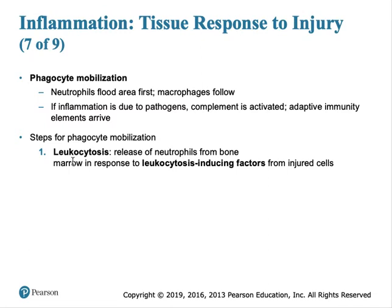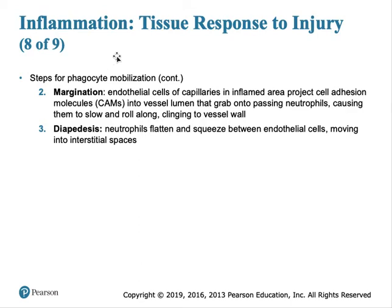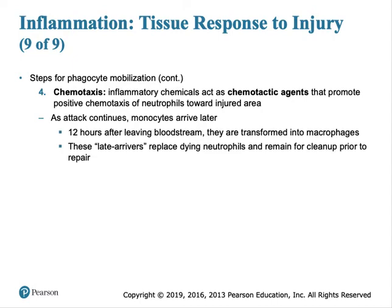Okay, so leukocytosis, we make lots of neutrophils from the bone marrow. They move through circulation, and margination is where the lining of the capillaries, those endothelial cells, help to grab onto passing neutrophils. And then diapedesis, where the neutrophils flatten and squeeze through the space. And then finally, chemotaxis, which is chemical attraction of inflammatory chemicals that are going to help pull those neutrophils toward the specific spot of injury. So kind of put it in a time frame.